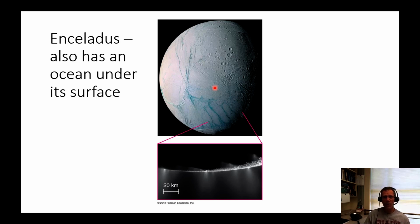One of the big clues is that Cassini, a NASA probe, has flown around the Saturn system for quite a long time, and it has passed through these plumes. These represent geysers shooting up from Enceladus. And if you look, this represents 20 kilometers, so these geysers are visible 20 kilometers into the air.